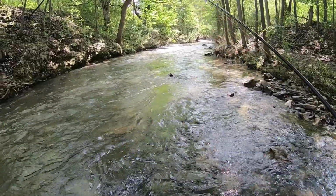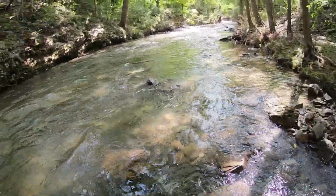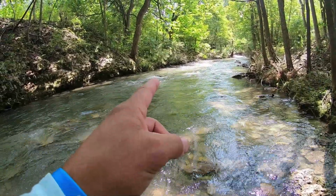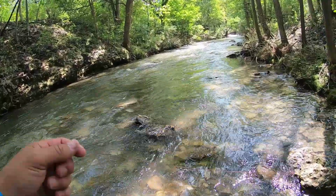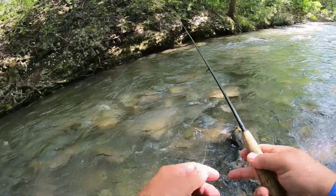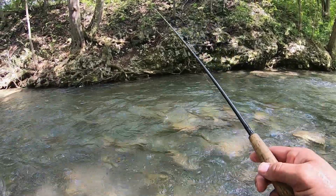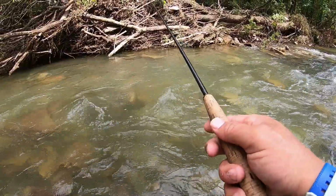Not real wide. I'd say the whole creek is maybe in some spots 15 feet wide, but all I'm doing is walking up and hitting little seams like this rock, some of the deeper water. There's not really any real deep holes right here, so they're going to be hiding in them seams behind rocks. I'm just hitting everything on the way up.